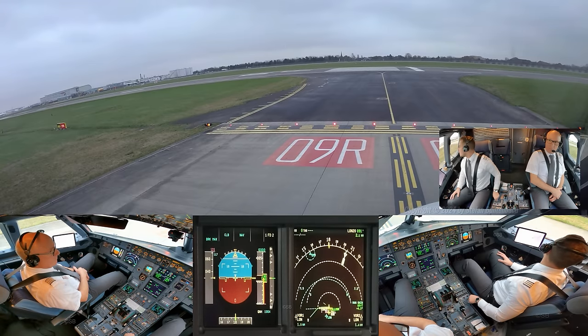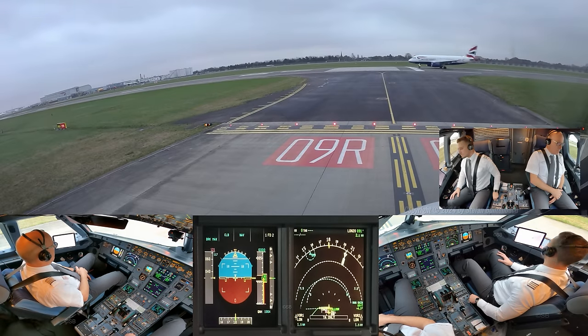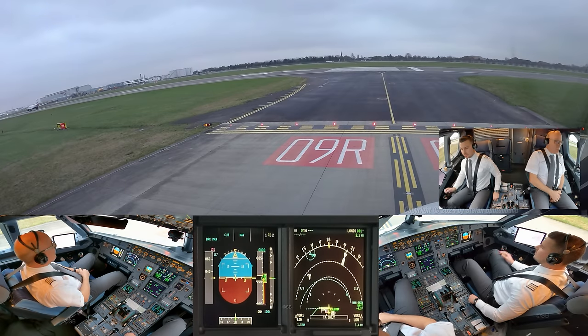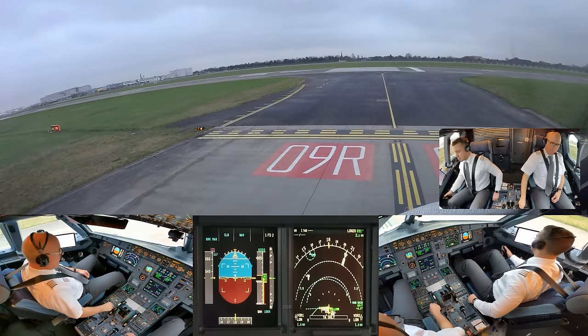470, line up and wait. Okay, so the approach sector visually is clear. Just wait for the red lights to go off. November Bravo 11, speak with... 470. TCAS isn't showing any traffic as well. Can you ask him to switch off the red light? Ah, okay. There you go. Stop bar is off. And the approach sector is clear.